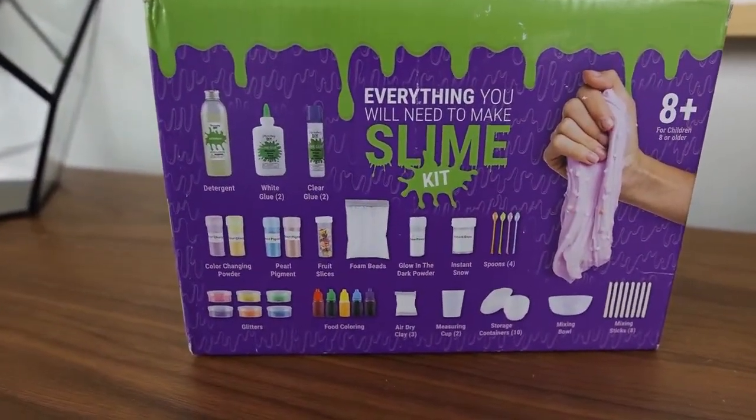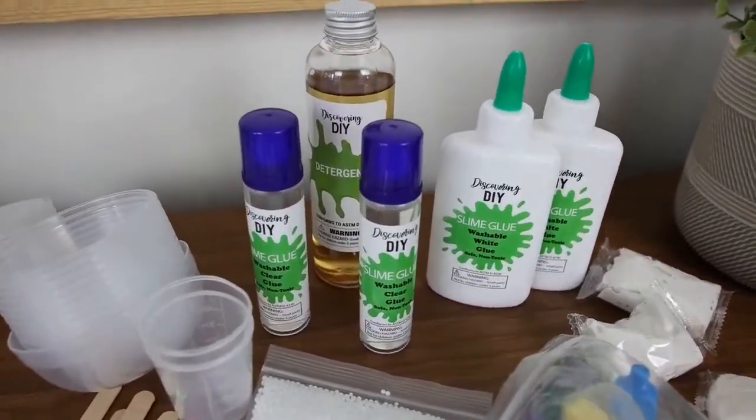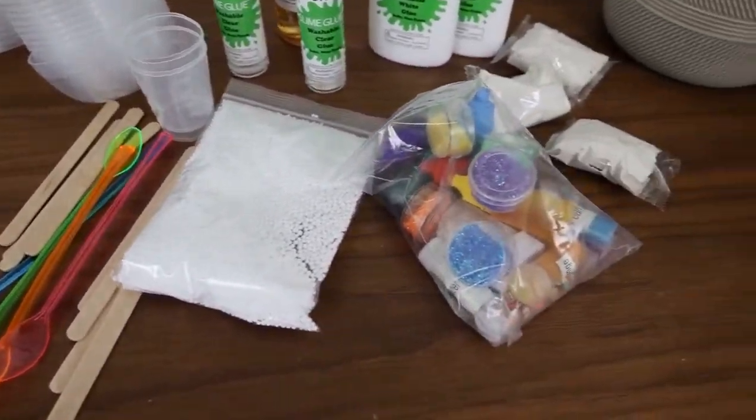So this is another kit that she really loves to do and just is fun. Now, you just got to make sure that your kids don't get it on their clothing because it doesn't come out. So you got to make sure they're wearing something that it's okay if they get it on them.